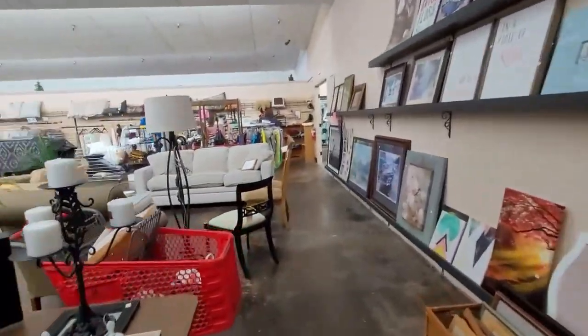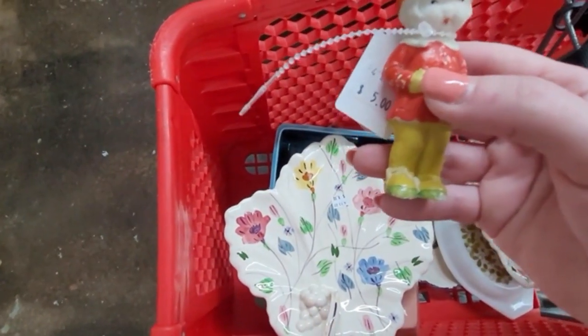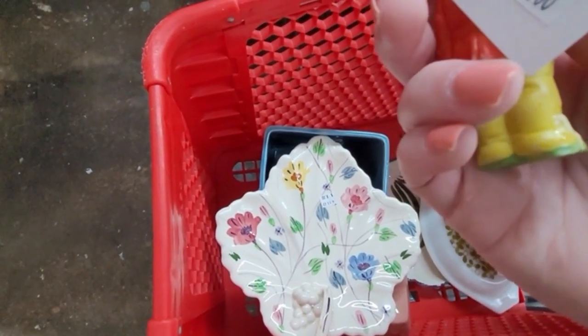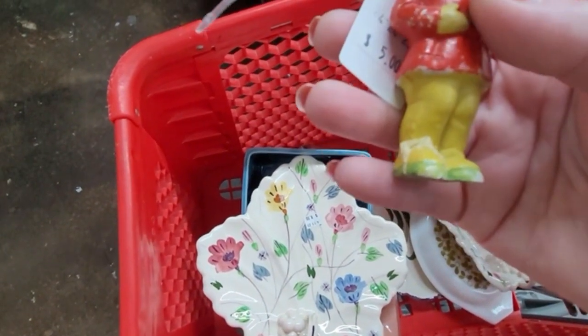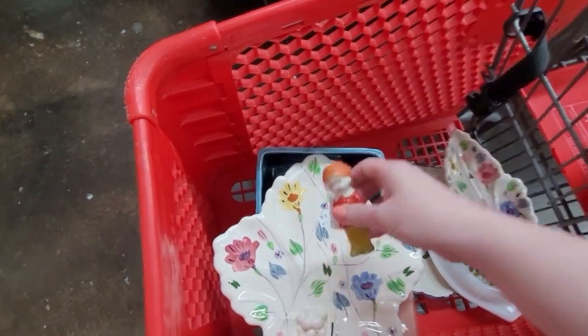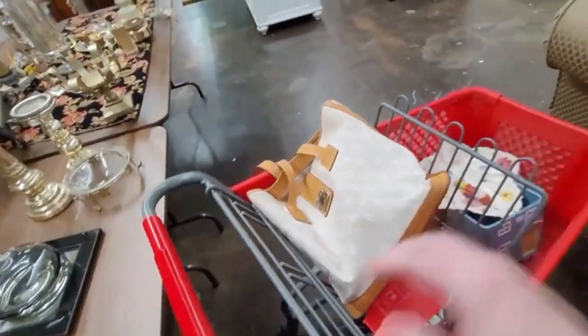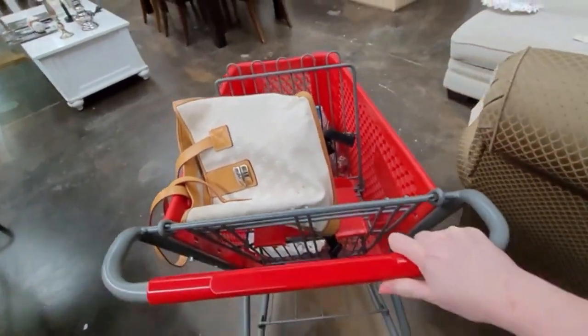Let me go check this out on Google Lens. I'll be right back. Okay, someone's trying to sell one of these for $42. What am I missing? I'm wondering if this little spot is glue. I don't know. We'll give it a try. It's $5. I don't know why anybody would be selling that for $42.